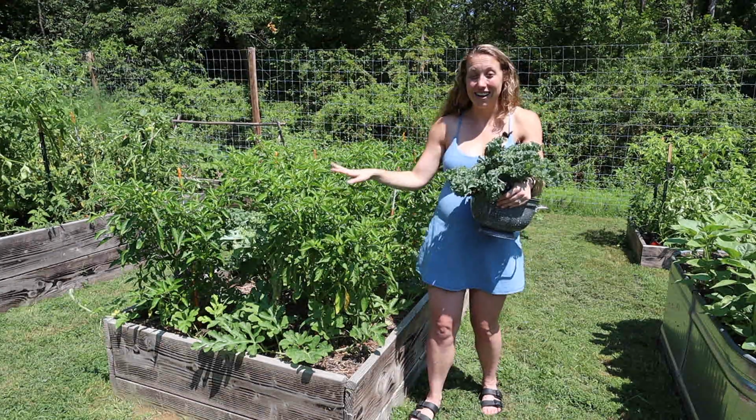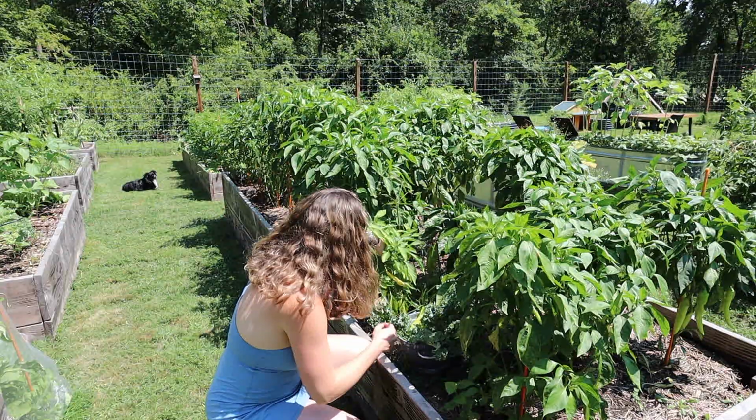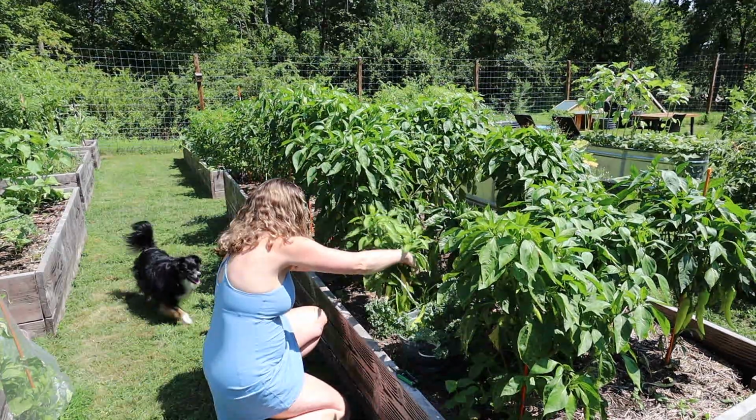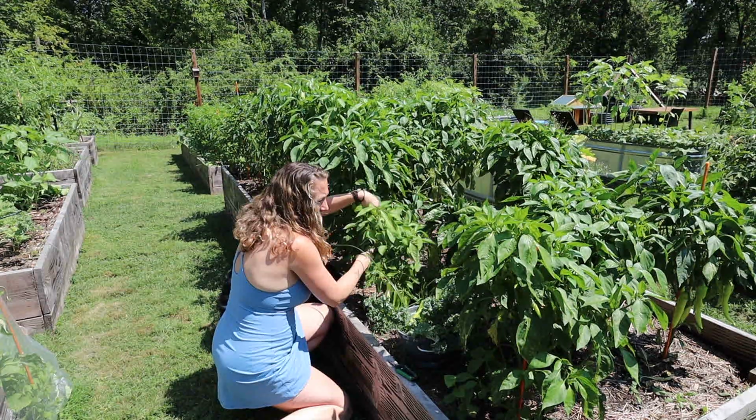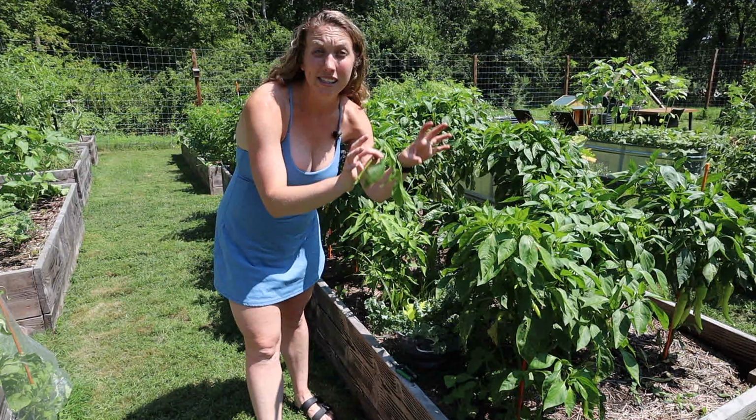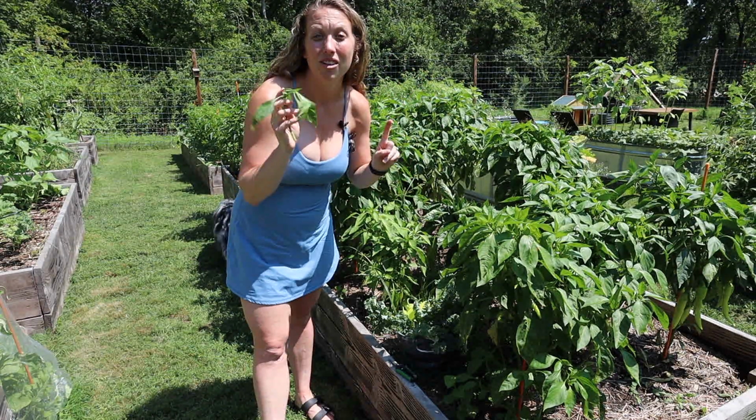So I'm gonna leave these here, let them keep growing, and we're gonna go to the other pepper garden right behind me, which does have some banana peppers, and we wanna start pickling those. So I'm gonna grab some of those back there. Like I've told you before, we do have our chickens on the other side of the fence over here.